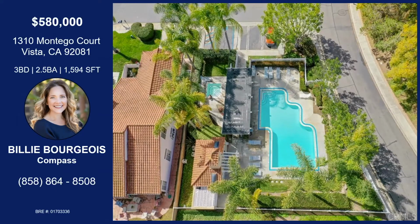Beautiful. And where are we here? Is this a community pool? That is the community pool. It's just down the street, across the street and just over. So it's very close. It's walkable, ride your bike, scooter, what have you, and very easy. You don't have to jump into the car if you don't want to. Beautiful. Spend all your summer days there.